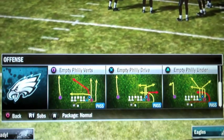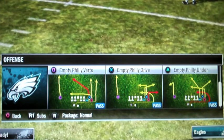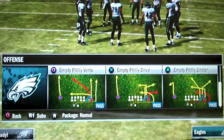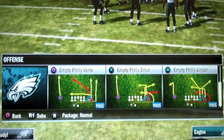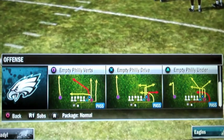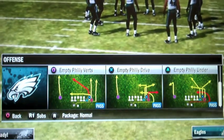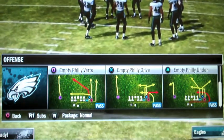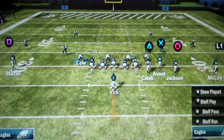Now, empty Philly under has 3 routes that are pretty good. You have a deep post over the middle, you have a deep corner, and then you have a kind of slanted streak. It has a little baby jig out to the right and then back over the middle of the field. So I typically go with empty Philly under. I don't think it's worth having 2 of these audibles. I mean, the empty Philly verts is good. You have a wheel route by the triangle receiver as well. Overall, though, I just don't think it's worth it to waste 2 audibles when you really only need one of these plays. So, by default, this is the play.